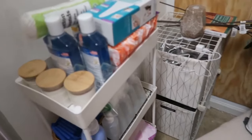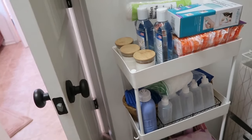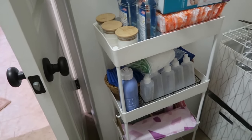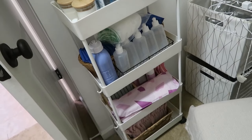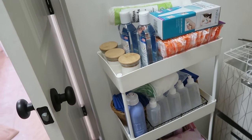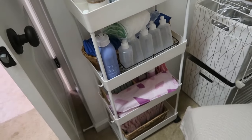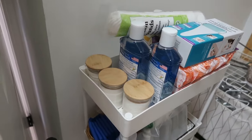And then yeah, this is my postpartum kit, my rolling cart, and I think I am gonna have to do the rolling cart. Actually, I was wanting to maybe hang my postpartum kit on the wall, but thinking about it, I think it's gonna be better to have it rolling. I will keep y'all updated on this postpartum thing because it's still a work in progress, but I'll give you an update just in case.